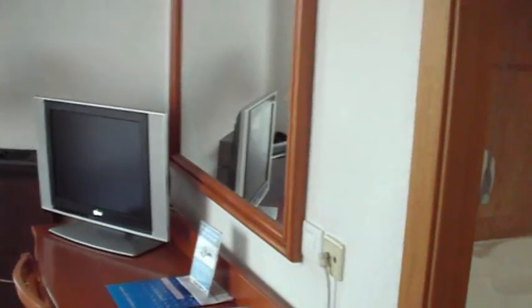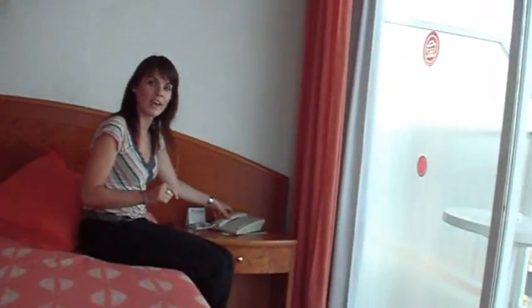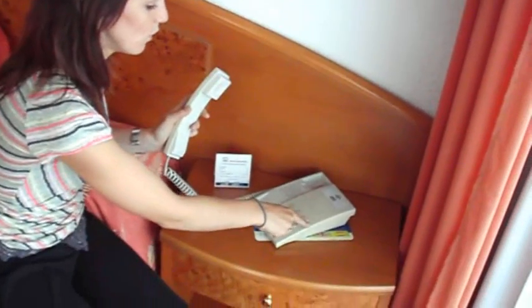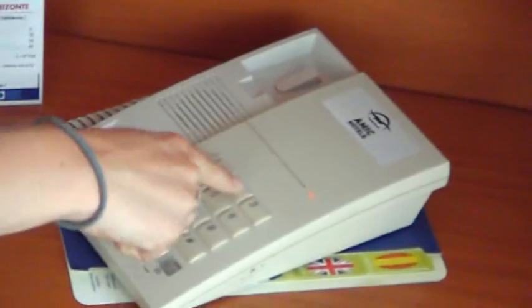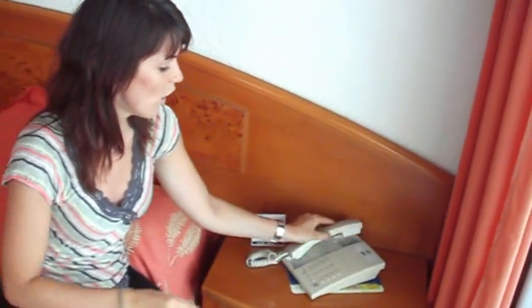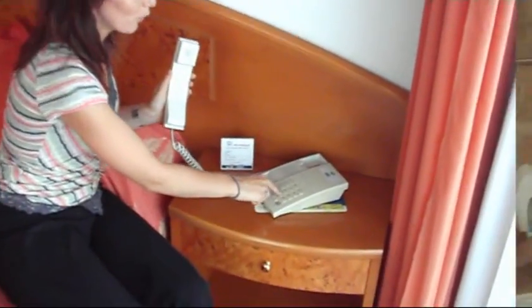This card serves for the electricity. This phone works to phone to the reception. You have to do 32. And when you want to call England, you have to push 0044.